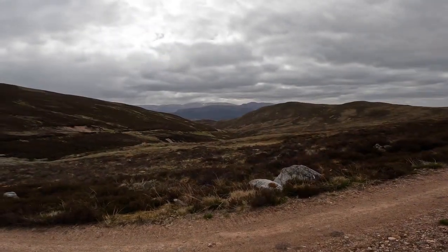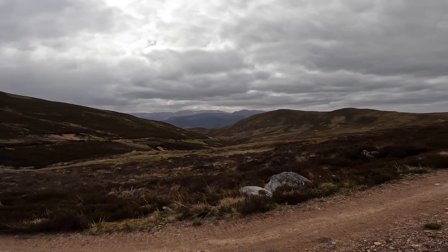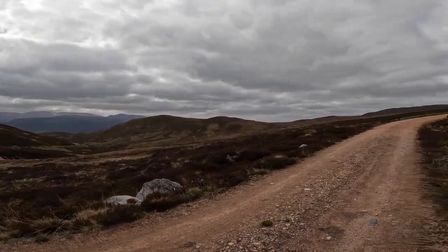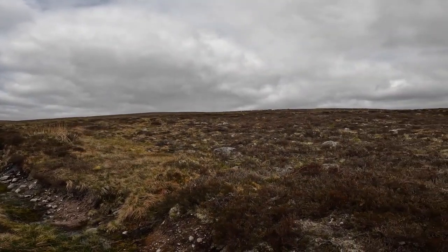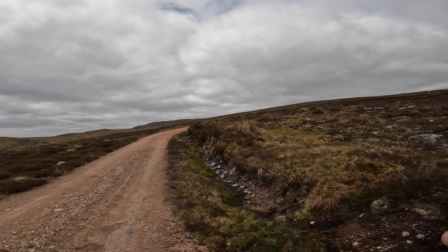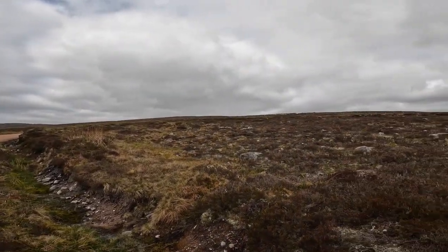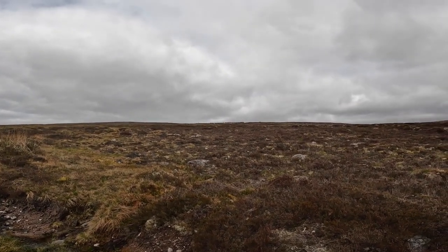So we're getting there now. Well out of the forest, well out of the woodland. I think we're coming up to a boundary fence, could be the edge of the national park or something up here, but the top of the hills is not that far away. Gael Cairns over here, but we're going to push on up and over the top. Might just go up to the top of Gael Cairn on the bike.